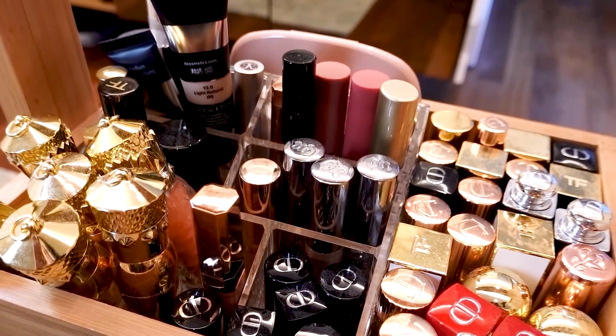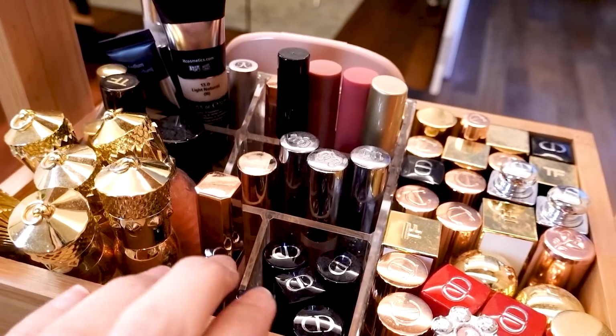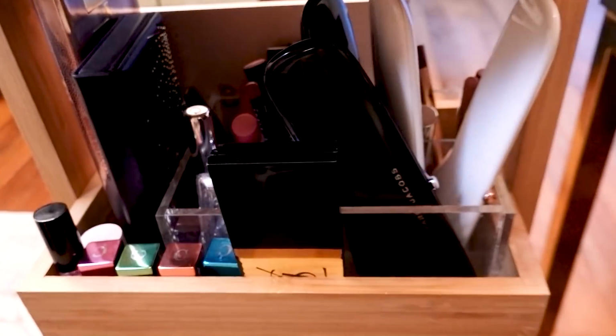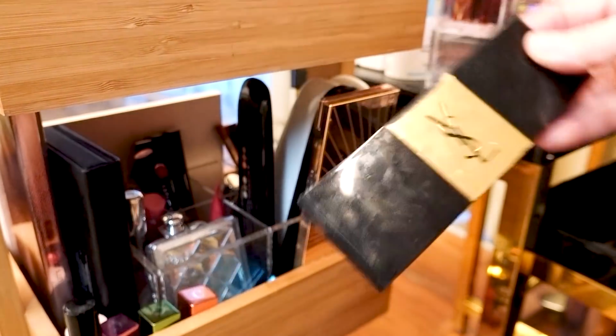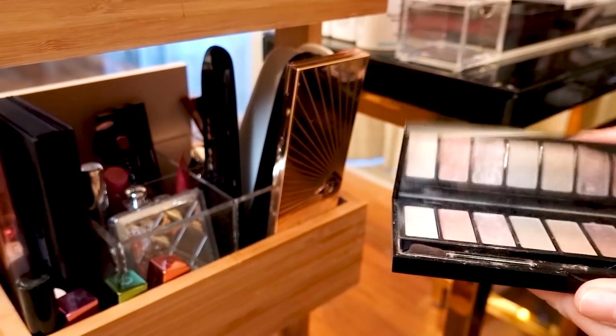So these are my lipsticks. The ones that I use often are, of course, right on top. Eyeshadow palettes. My favorite one is, of course, the Pillow Top by Charlotte Tilbury. Other than that, I have another favorite palette. It is by YSL. Oh, you can see that it's very, very used.